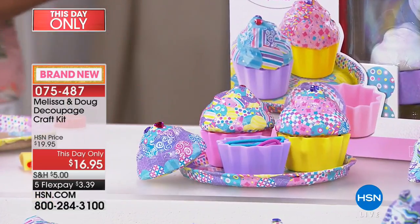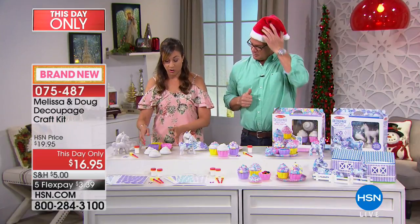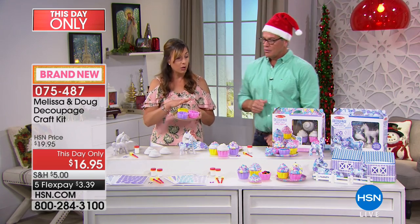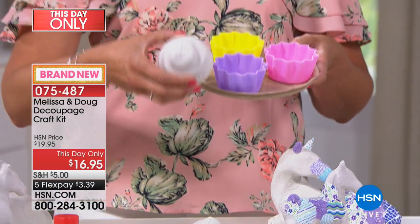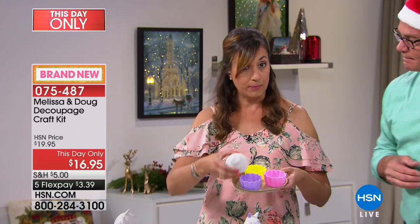This is amazing. So let's talk about what comes in the kit. For instance, in the cupcake kit, you're going to get three cupcakes. And the bottom is like your little cupcake liner. You don't really have to decoupage the cupcake liners, but you can if you want. Otherwise, you have your paper mache tops for the cupcakes. And as you can see, it's blank for you now.